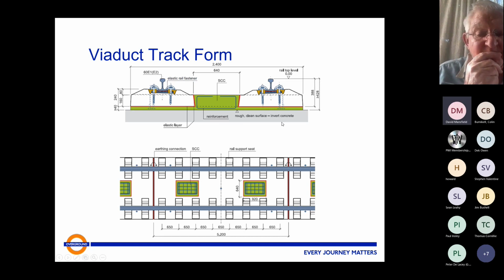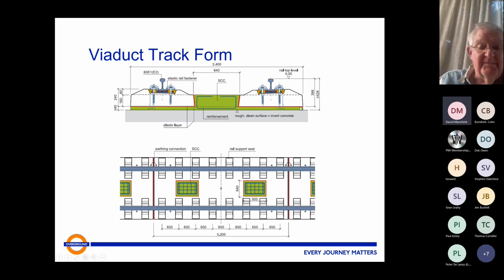All you have to do is place the concrete that's coloured green here as part of your setting activity. So your decks and your deck intermediate slabs are already cast. All you have to do is set the slabs to line and level, install the rails, do a final level check, and I can see Jim Bushell's probably gnashing his teeth at this one, and then pour the concrete and jobs are good. And obviously it wasn't as easy as that.